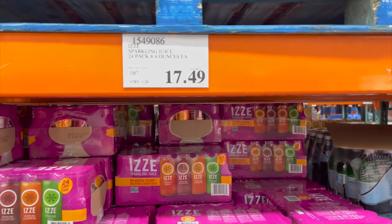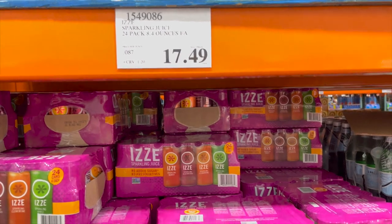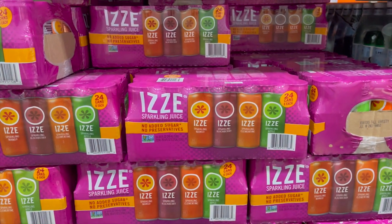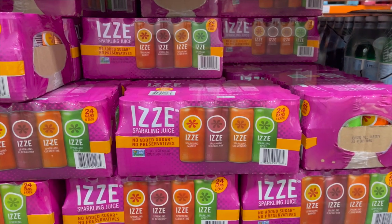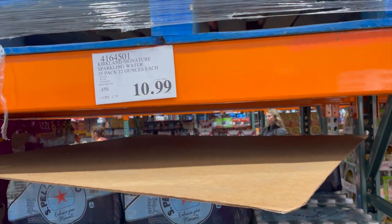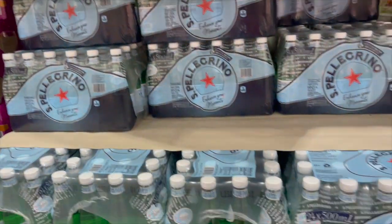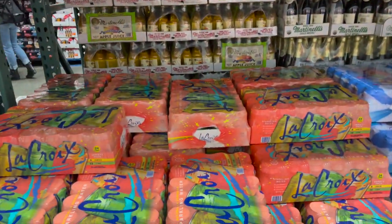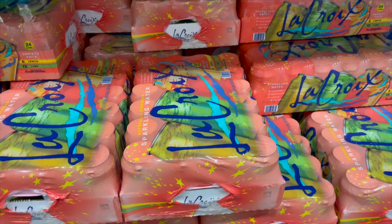And I heard Izzy's are really good. These are $17.49 for a 24 pack. So I don't know, check it out if you want. They got the sparkling waters. This is $10.99. Oh, that's the Kirkland brand. I don't know how much this one is. But for the LaCroix, $8.99 for a 24 pack.